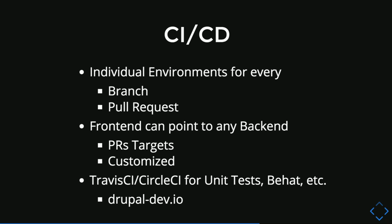Cool. And then all of this has no unit tests or Behat tests or any other tests. For that, most of our customers use either Travis or Circle CI, and the really cool thing is that you can start the same Docker containers that we use in production within your Travis or Circle CI. You can even clone the database. You could import your production database into your Travis CI and, let's say, run visual regression testing or other things. So it allows you to test in the exact same environment that will run later.